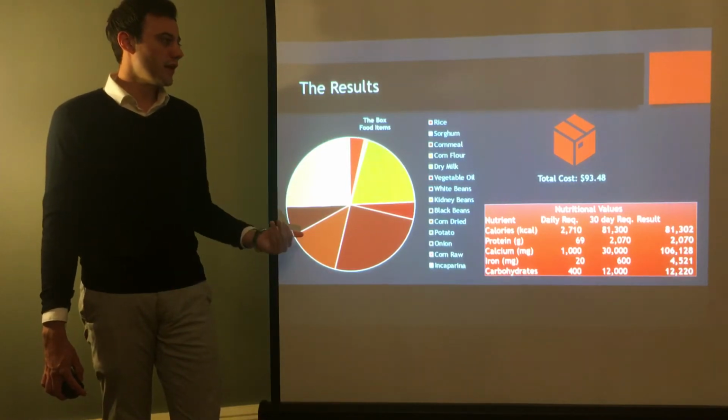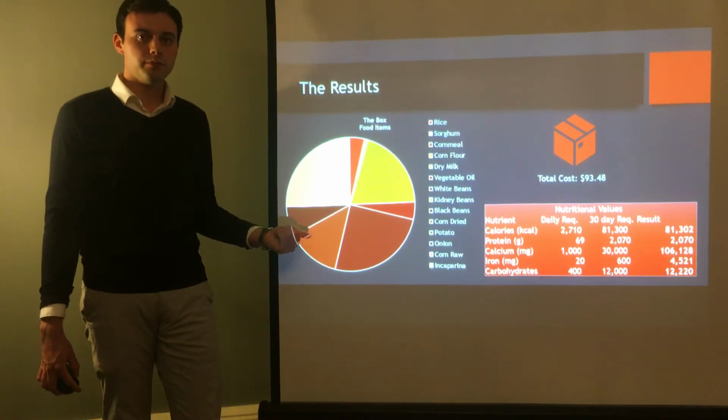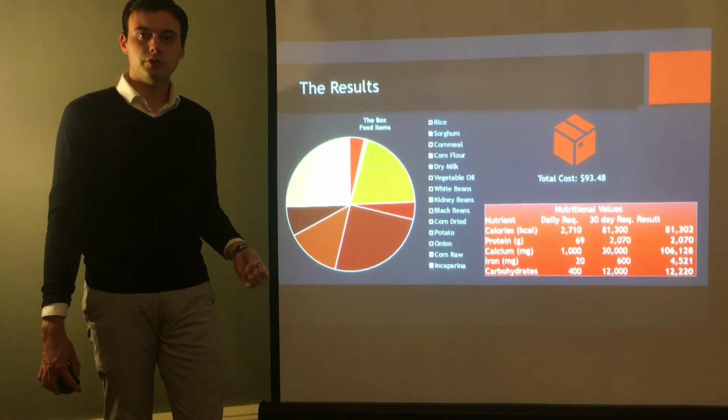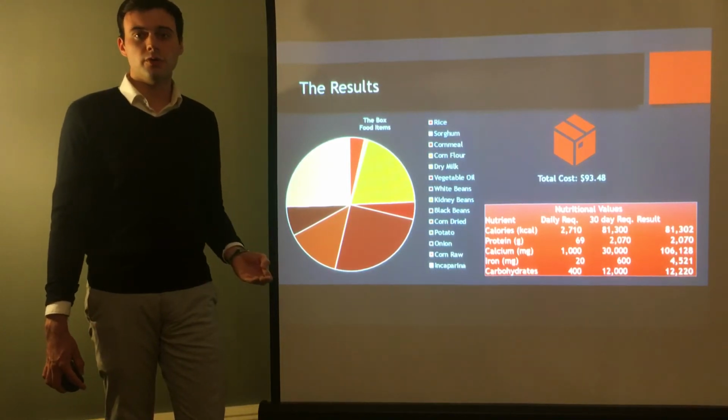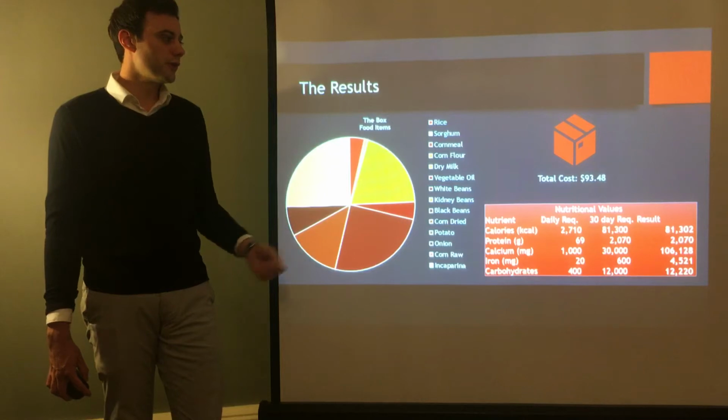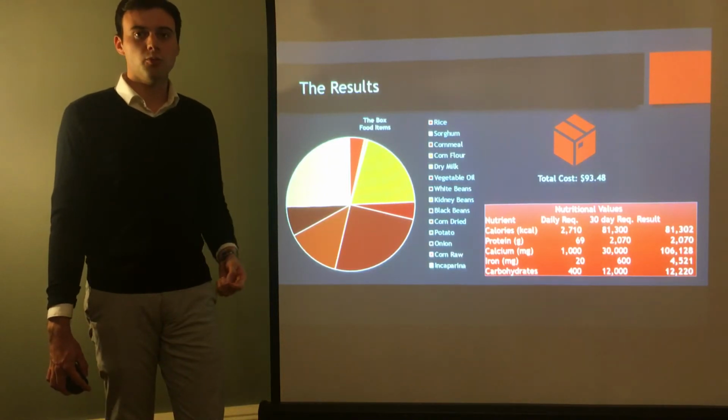One thing I would like to emphasize is that this is just one iteration of the model. You could reproduce this for children, you could produce it for elderly citizens, or you could produce it for different populations around the world. All you need to do is change your input variables and your nutritional requirements, and the model will optimize.